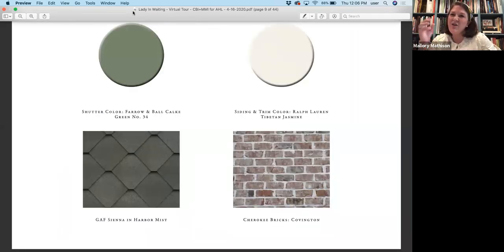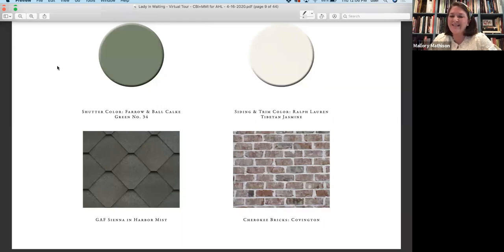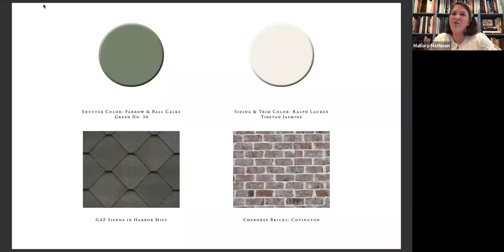So we honed in on using this Farrow and Ball calke green for the shutters and, on the inside, actually for the butler's pantry, so it kind of ties through. Loved this color, and I think that the green and the white together, along with the black accents of the iron railing and the light fixtures outside, just make it a really classic combination that feels very fresh.